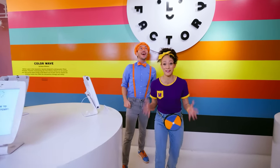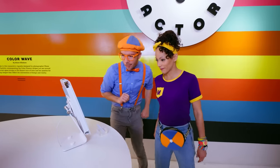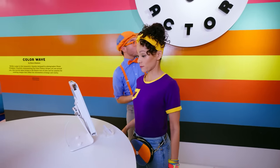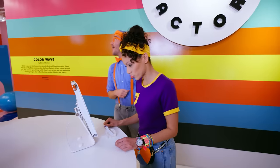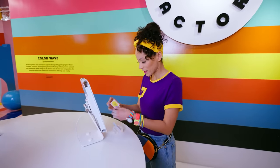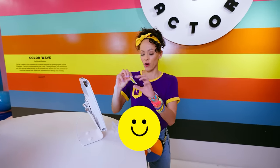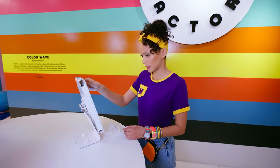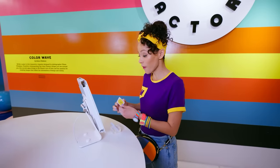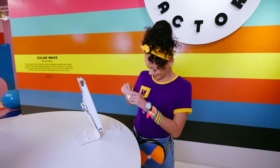Whoa! This place is so cool! Yeah, it's so colorful. Hey, what is this? It says, welcome to Color Factory. Start. Okay. Oh! I get a little card with a smiley face on it. And there's a QR code on the back. Let's scan it here. We get to use this to take fun pictures. Ooh, that's so cool.